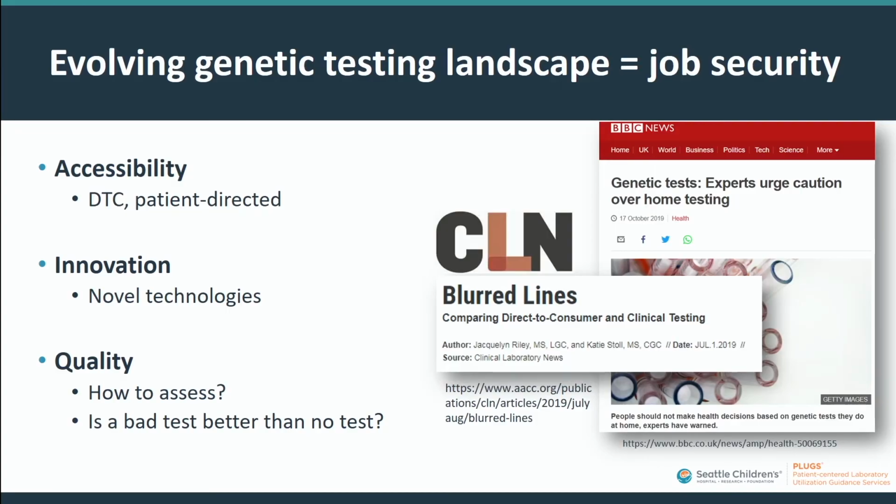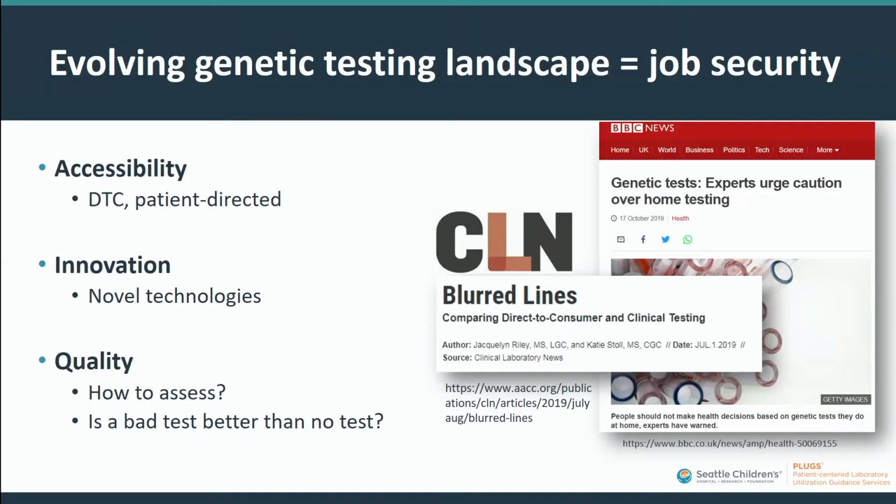And then the last, quality. How do you really assess quality? It is really hard to figure out what we're paying for with the tests that are being offered in the market. At 14 new tests a day, I don't know how we can possibly keep on top of it. And then the question of, is a bad test better than no test at all? I'm sure many of you have heard about pharma-supported, no-charge testing at various labs, some of which are great, some of which may be not as great. And the question is, just because it's free, is that really better than no test at all? And I'd argue maybe no. And so I think, again, these are things that we'll all need to consider and will keep us engaged for the next many years.